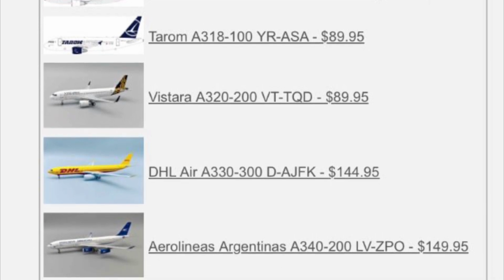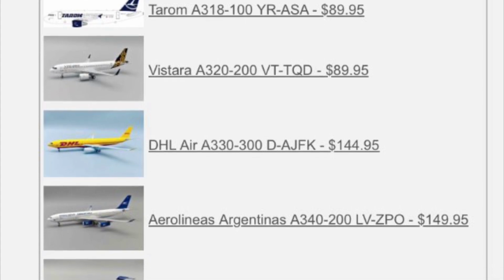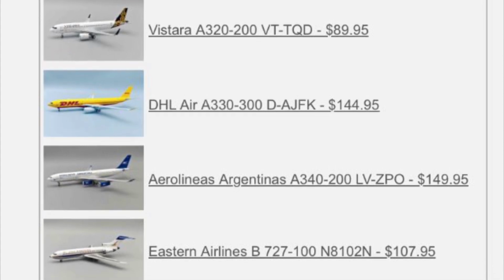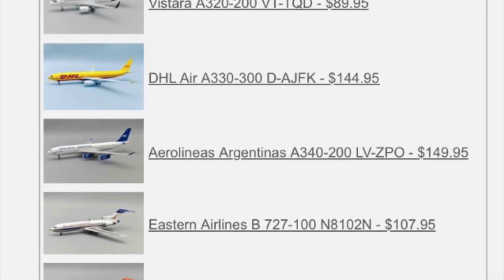Then we have an Aerolíneas Argentinas A340-200 up next in the old livery. Looks like a special sticker down there, something about 55 or something, 55 years maybe. Eastern 727-100 with the old Golden Falcon livery from the 1960s, introduced right around the time that the Jet Age was introduced to Eastern's fleet.